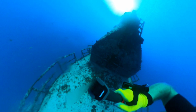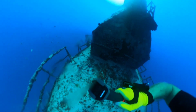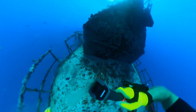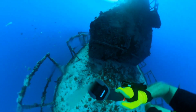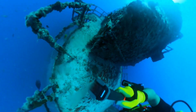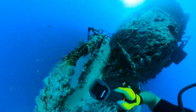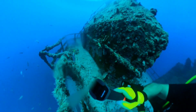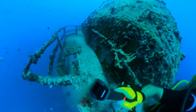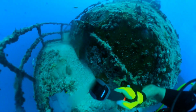Looks like we're getting down to the wreck now. We were on ball number 3, but the downline for ball number 4 was right next to the stern of our boat. So all we had to do was jump out and follow it straight down. It was fantastic.